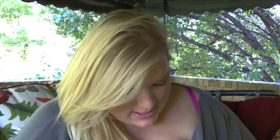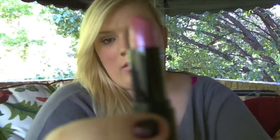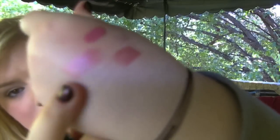So I'm loving this. Then she got me a Jemma Kid lipstick in 02 English Rose, which looks like that. And there's the color. So it's like a sheer pinky. Anyways, it's right there.